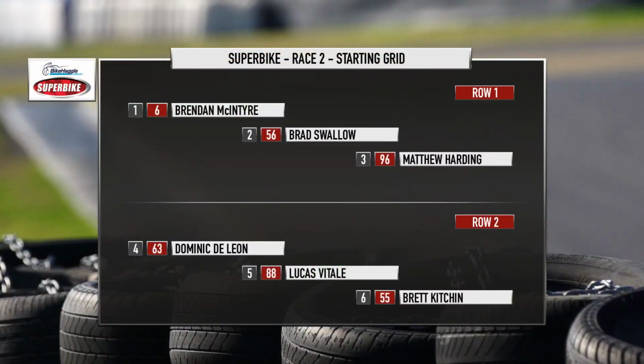Let's now have a look at the grid for race 2, and it'll be Brendan Mcintyre that will start this race from pole, ahead of Brad Swallow and Matthew Harding. Row 2 will be occupied by the At1 Pro Race Suits teammates Dominic De Leon and Lucas Vitali, with Brett Kitchen alongside of them.